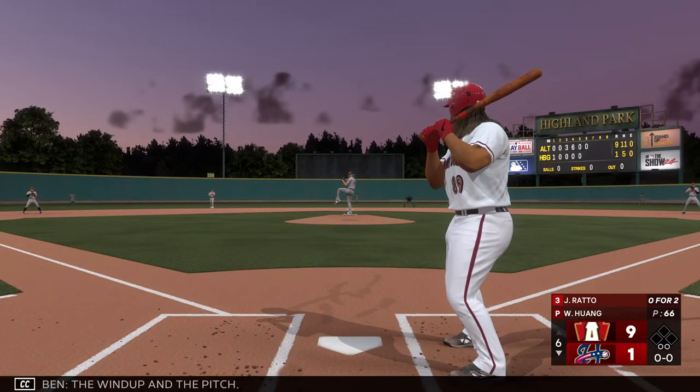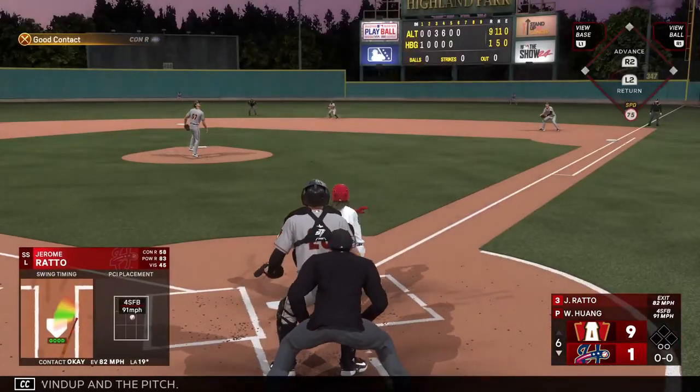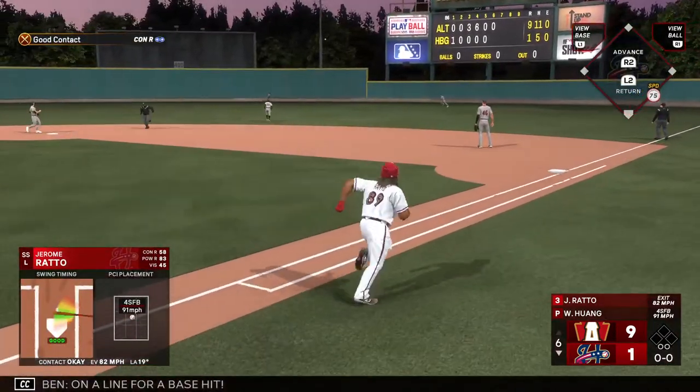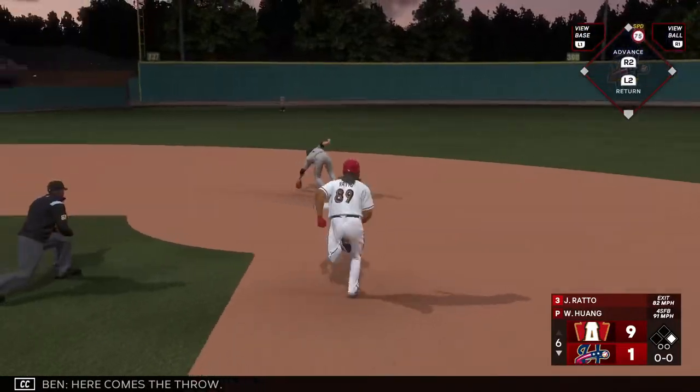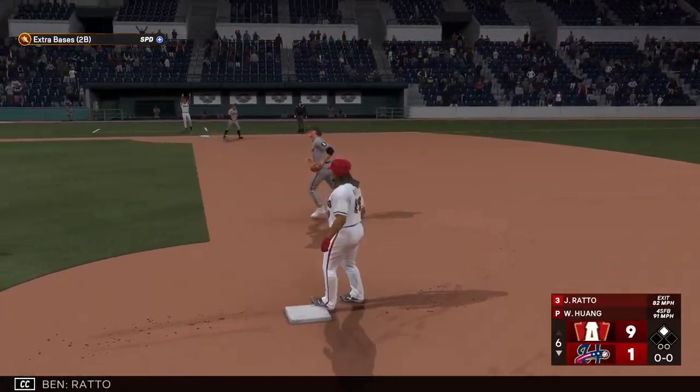The windup and the pitch. On a line for a base hit. Now he turns for second. Here comes the throw. Ratto into second, and it's a two-bagger.